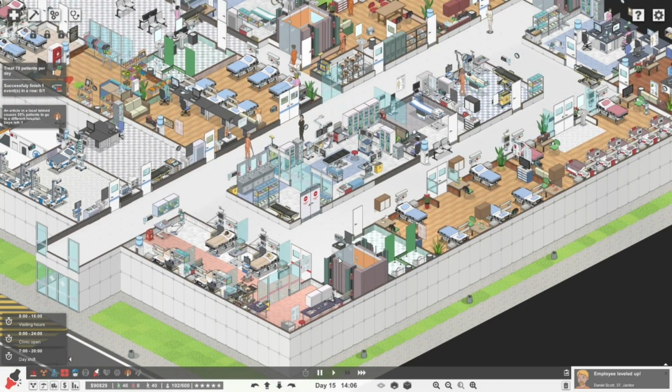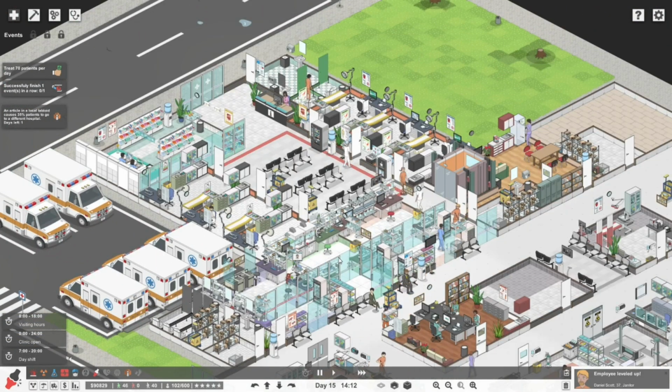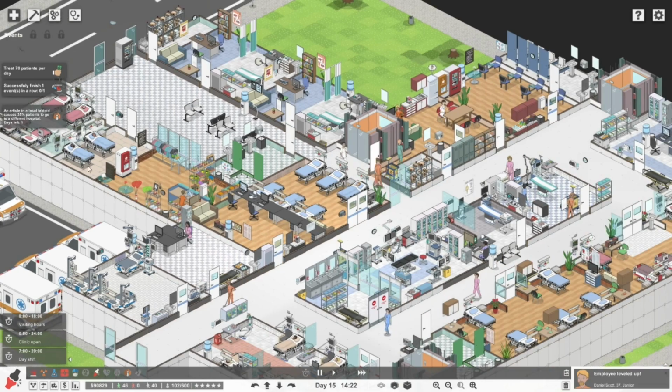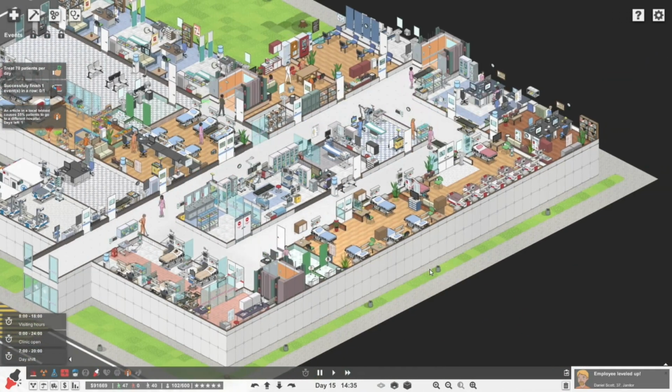Things are calm. Things are really calm. We've treated 46 patients out of 40 that's come in. So really we are done for the day, I think. Hopefully we can get rid of this negative debuff. Okay, let's speed things up a little bit considering there's not much going on.